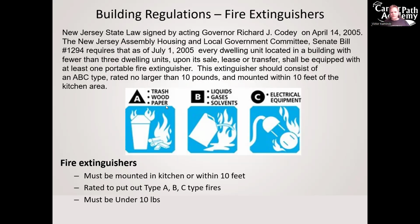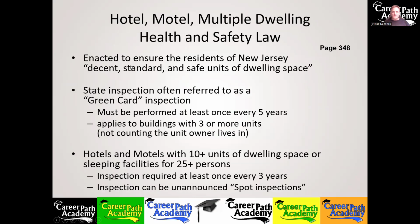Now, some people ask, what is an ABC type fire? Well, here's a guide for you. Type A is trash, wood, and paper. Type B fires are liquids, gases, and solvents. And type C fires are electrical fires. So you need different kinds of compounds to extinguish these types of fires.